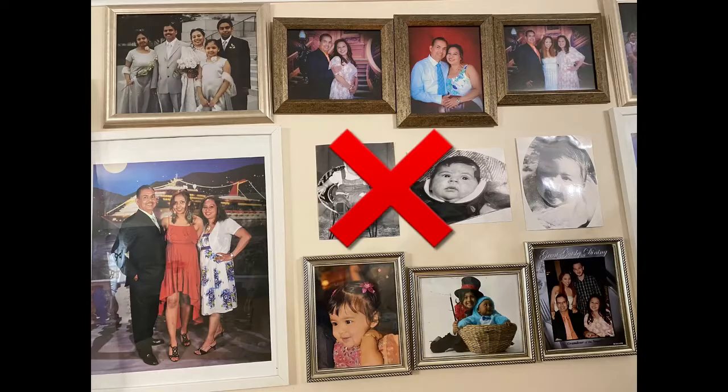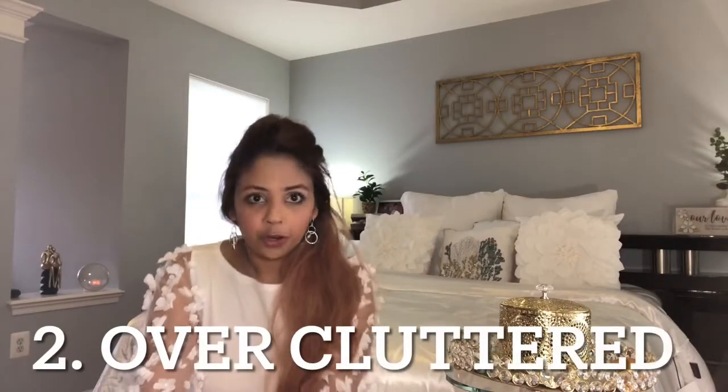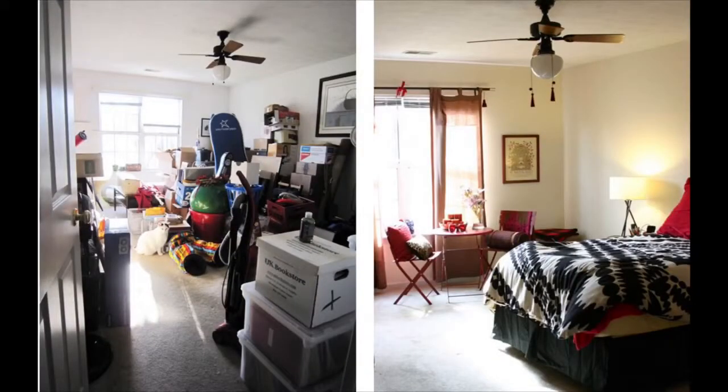So number two is overcluttered. We see this a lot with just having too many items, and again, I hate pointing out the baby boomer generation, but you guys are the usual ones to overclutter the space.